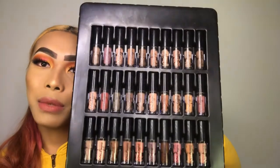Oh my god, it's so dry and everything. So I want to shout out the NYX makeup collection lip matte right here. I give it a 10 across the board. So yes, I'll maybe be swatching all of these 34 lipsticks for you guys. If you want me to, just comment down below.